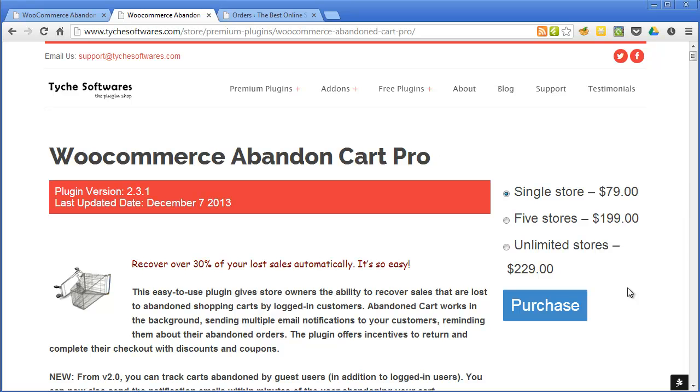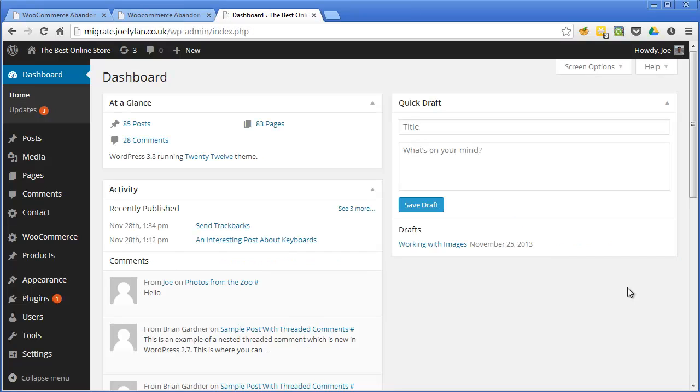So that sounds pretty interesting and something that should be of interest to most e-commerce store owners. So let's take a look and see how the plugin actually works. Now, as I said before, this plugin works with WooCommerce, so if you do want to use it, it will need to be on a WooCommerce powered e-commerce store.